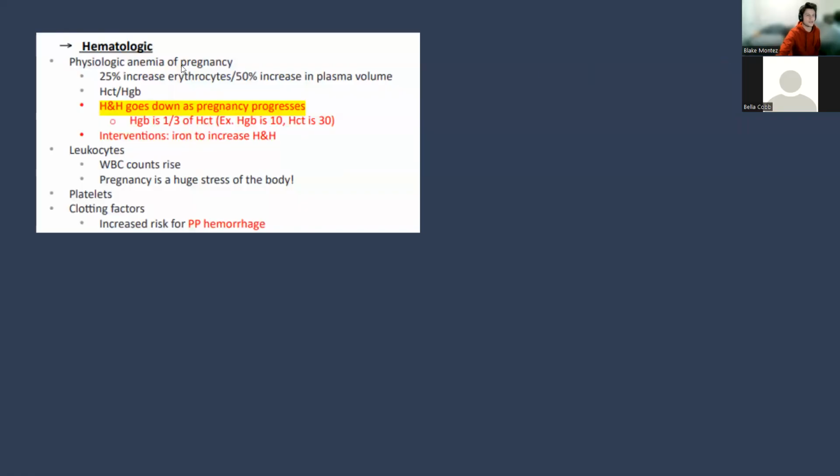All right, guys, we're back, talking about, of course, a lot of blood here. Their H&H levels are actually going to go down as pregnancy progresses. But overall, they're increasing in plasma volume. Their leukocytes, white blood cell counts, can rise. And pregnancy is a huge stress on the body.